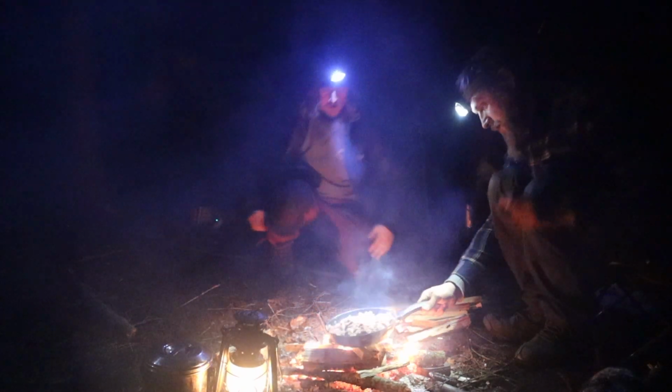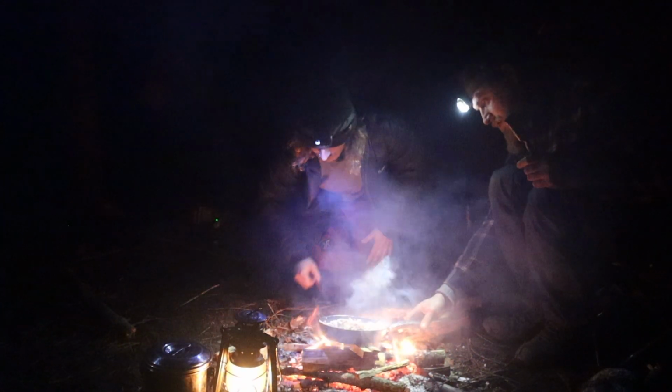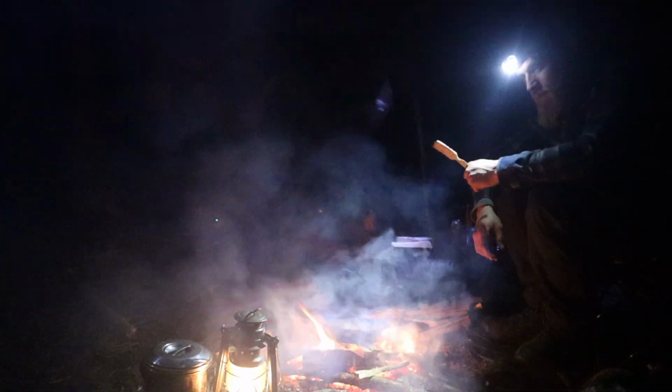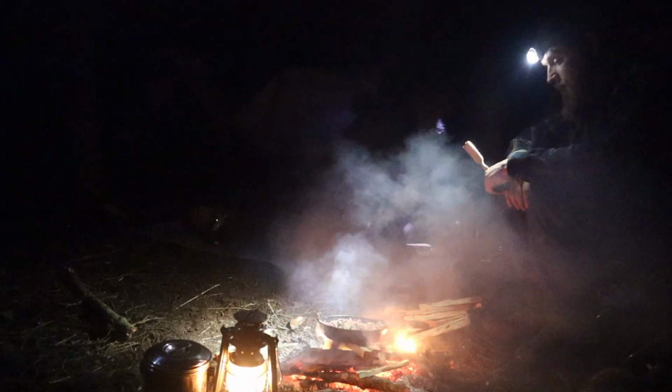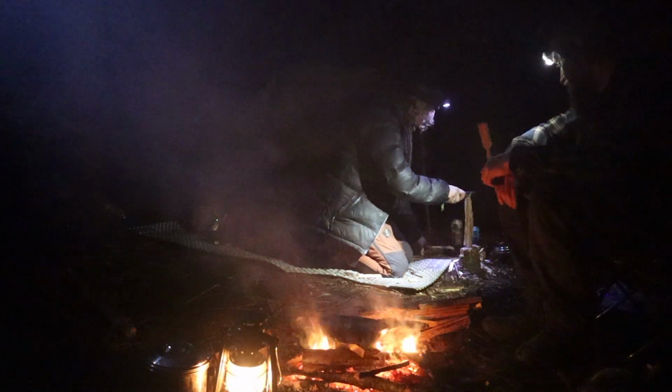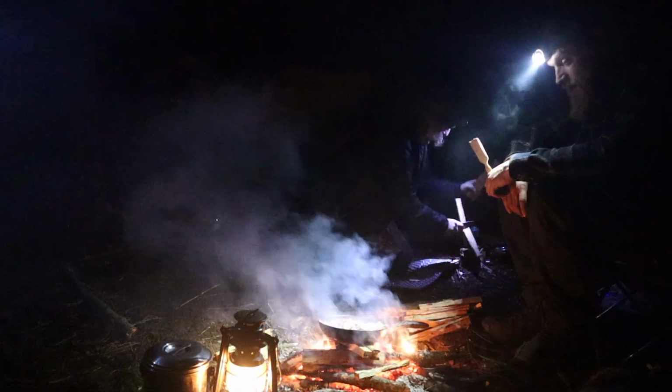How's it looking, bro? It's looking good. Oh, it's getting there, isn't it? Yeah, it just needs to get a little bit more browned up. Get it in the bivvy, get the sauce in there, get it on the tripod, let it bubble away for 20 minutes or so. I don't know, not even that. Well, it's ready as soon as you put the sauce in, really, and get it hot.